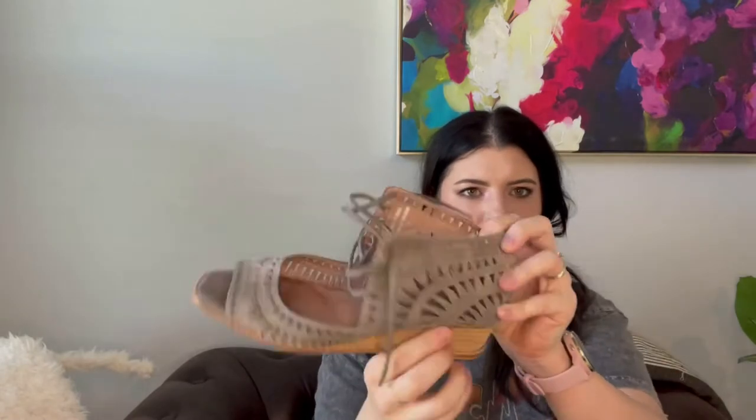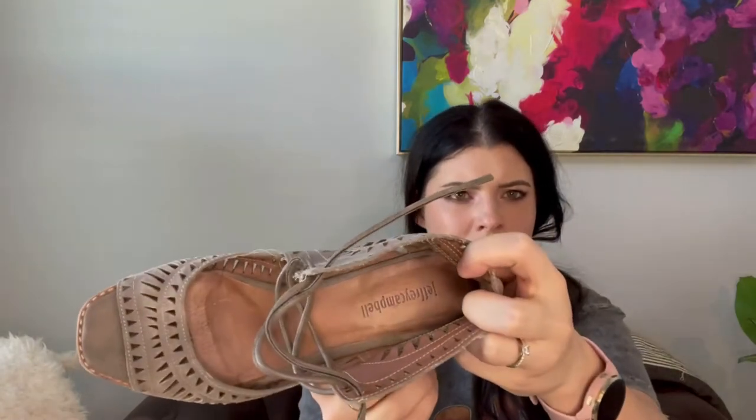Another pair of Jeffrey Campbell, and they probably are also size 9 if I had to guess. Yeah. Probably came from the same person's closet. Again, kind of that lattice detailing, little lace-up stacked wedge. That's what the label looks like.